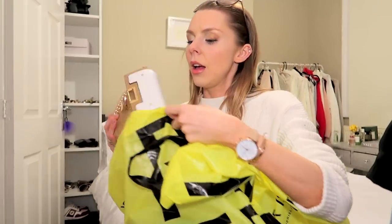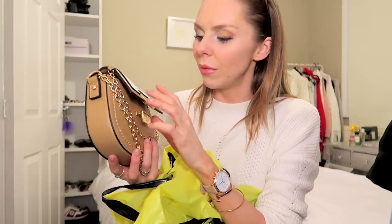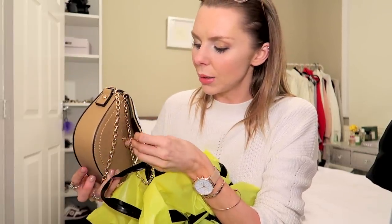Ooh, another little cutie bag from, again, River Island. River Island bags were on form. How cute is that? Little chain, I thought it looked very designer-esque.